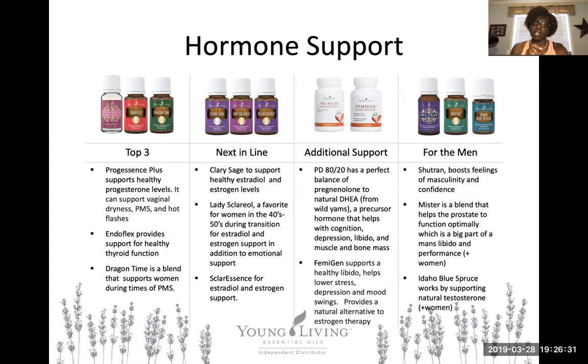Lady Sclareol includes another 14 different essential oils in that blend. Clary Sage specifically supports your estradiol and estrogen levels. So Lady Sclareol, with Clary Sage in it, will do the same thing, but it also helps support your mood and your emotions. Lady Sclareol was very popular with women between the ages of 40 and 50 as they were going through their transition.